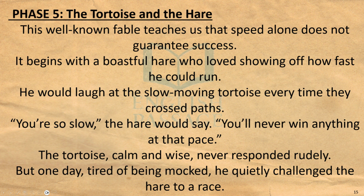Phase 5. The Tortoise and the Hare. This well-known fable teaches us that speed alone does not guarantee success. It begins with a boastful Hare who loved showing off how fast he could run. He would laugh at the slow-moving tortoise every time they crossed paths.